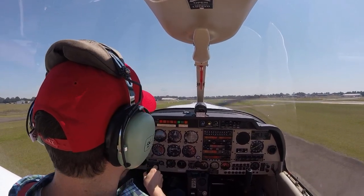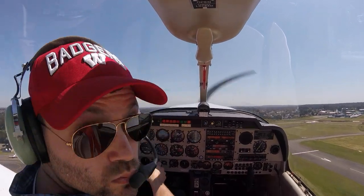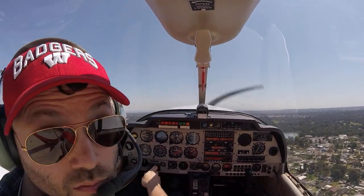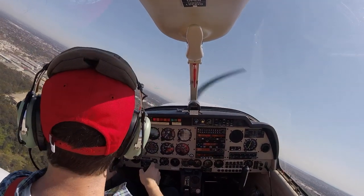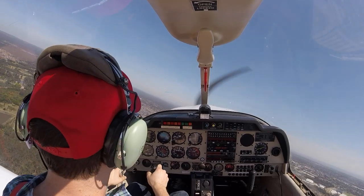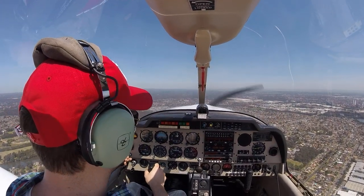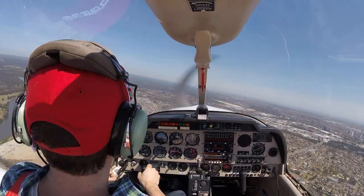Juliet Alpha, clear touch and go. Clear touch and go, Victor Juliet Alpha. Juliet Romeo Tango, turning downwind, touch and go. Juliet Romeo Tango. Flaps are up, power full, fuel pump on, temperatures and pressures are green. Traffic. Papa Zulu Whiskey, runway left, clear touch and go. Runway left, clear touch and go, Papa Zulu Whiskey. Romeo X-ray Whiskey, runway left, clear touch and go. Clear touch and go, Romeo X-ray Whiskey, runway left.